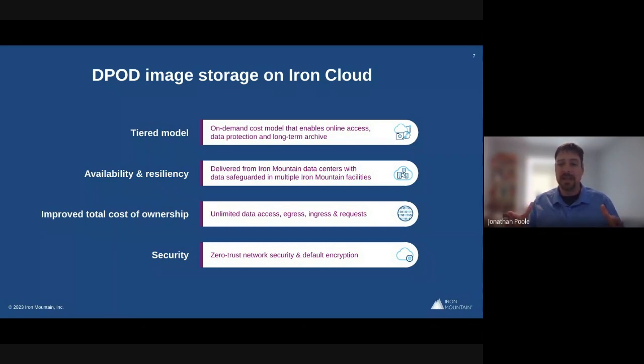And finally, this is a highly secured network. In some cases, we are actually creating an air gap between the availability of the data and the storage of the data. So it has that high security feature to it.